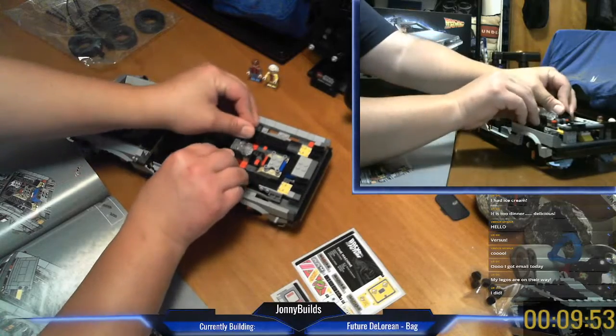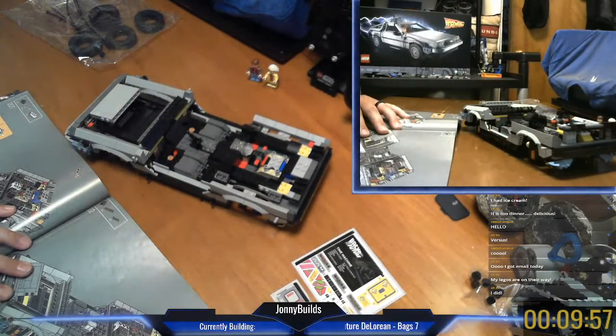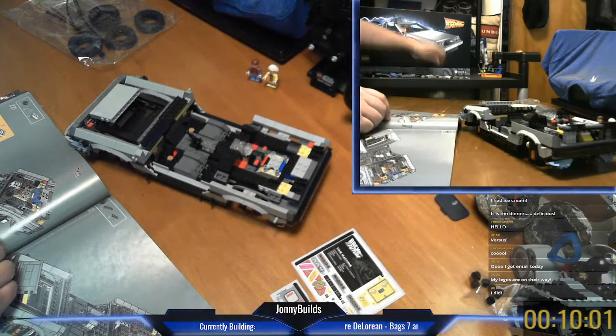Lego is the geniuses. Alright, we're covering up the light brick a little bit. Getting some hinges on here.